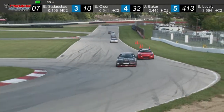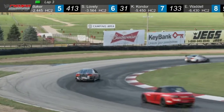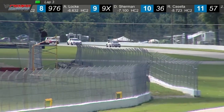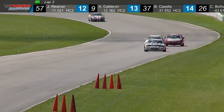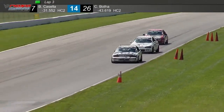Now, Rob, you see these are all little Civics and things like that, CRXs. You really don't think of those as very fast cars. That's where the Hotsport equation comes in, because most of these are running bigger motors out of something like an Acura Integra or an NSX, or not an NSX, but an RSX or something like that. And it really is the equivalent of putting a big block into the 6-cylinder economy car of the old days. And these things are wicked fast.